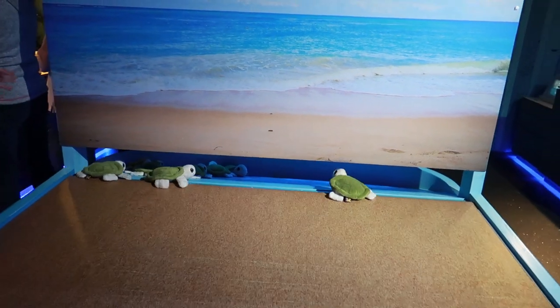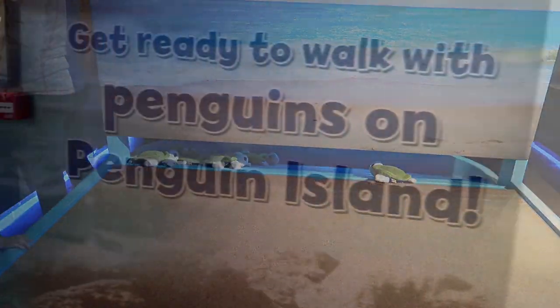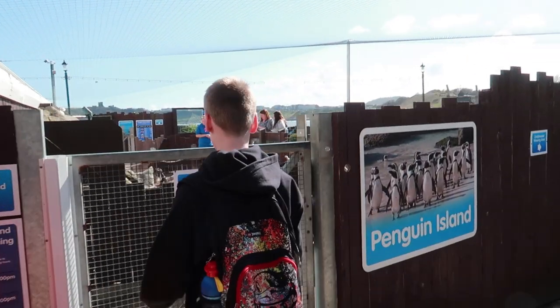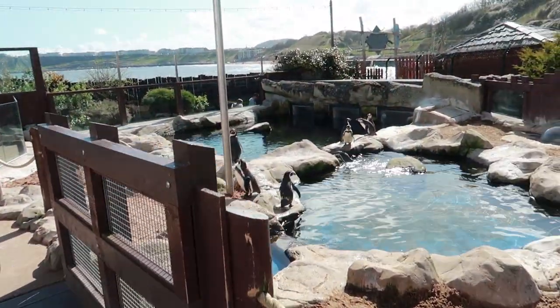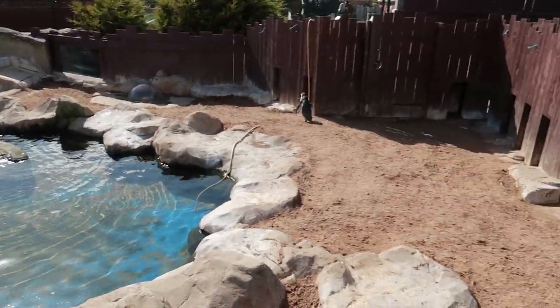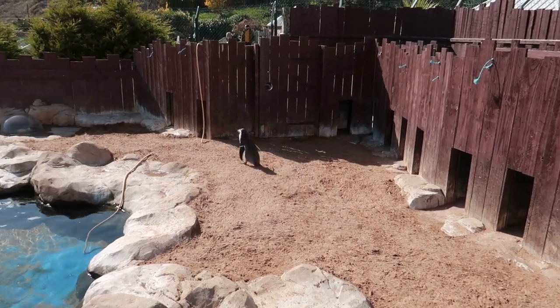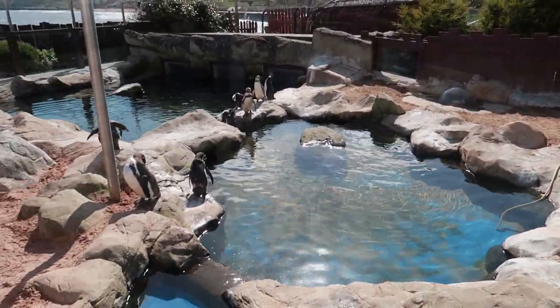Bye, George. Bye, Harry. Bye, Holly. And penguins were open last time. Hopefully, we'll see some penguins on Penguin Island. Look at the mall on the rock over here. Look at this little guy skipping out. Wish you lived in here with the penguins.